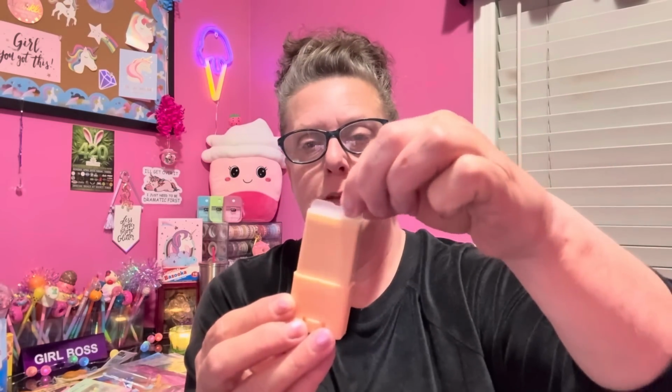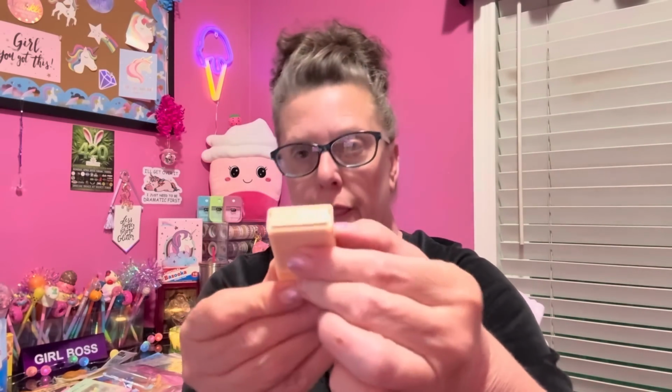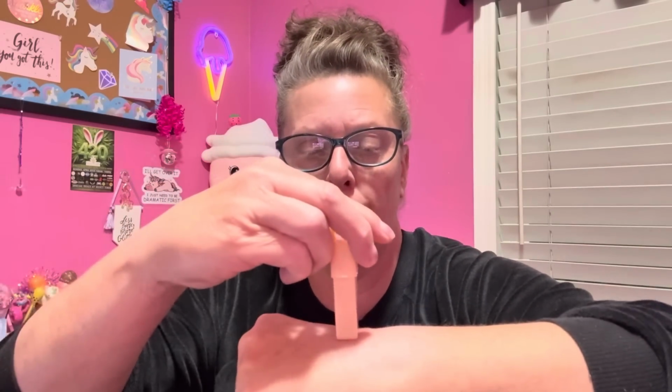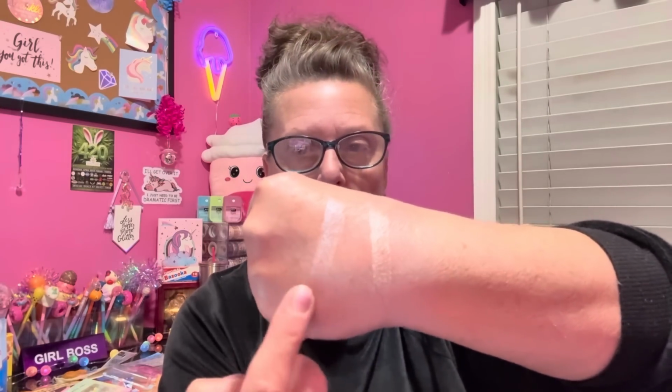So here is color number 2. Same type of packaging. Same type of protective seal. We're going to crank this one up just a little bit. There's our actual color. And I'm just going to give it a swipe right next to the other one. And there we go. Huge difference between the two. You can see we've definitely got some more gold going on here. Here we've got some more whitish of a highlighter.